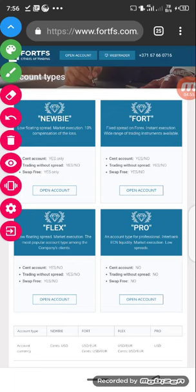All three of them have something called a cent account. I will brief you on it properly. Why do I advise traders with less capital, less than 500 USD, to use a cent account? We'll go deep on that soon.